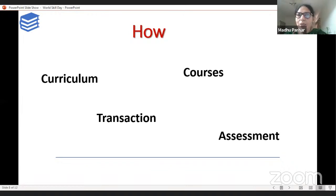Last year, March, the pandemic came, and suddenly everything was haywire. No one knew what to do. But very quickly, each one of us, whether educational institutions, heads of the organizations, the teachers, or the students, we picked up online learning. And teaching and learning was transacted through online learning.